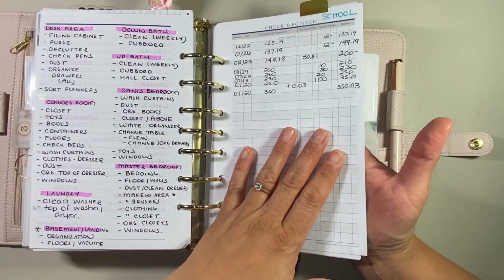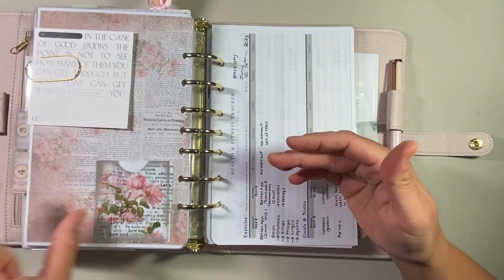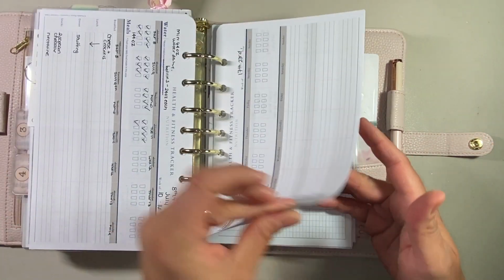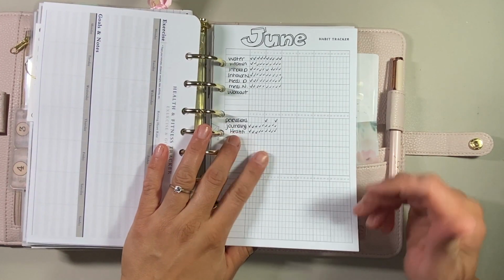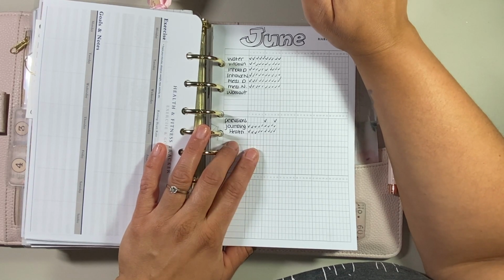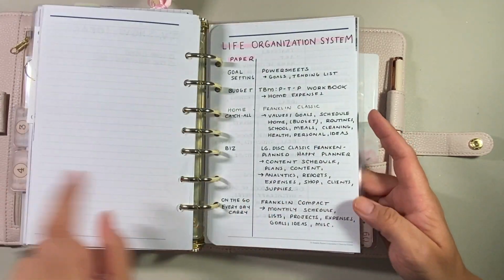These are my sinking funds. This is check registers from Franklin Covey. Okay, my fourth divider. This is from Cloth and Paper. These health and wellness inserts are from Franklin Covey. This habit tracker, I'm having a hard time remembering where I got that from. This one I cannot remember. It might be Sunny Days Media. S&M Plans, note paper from Franklin Covey.